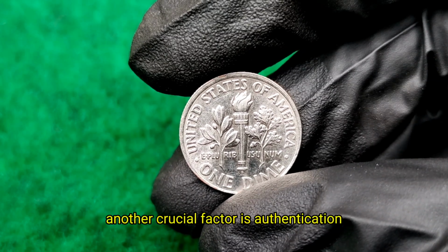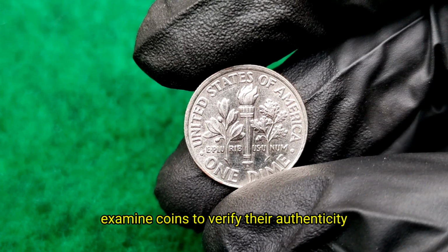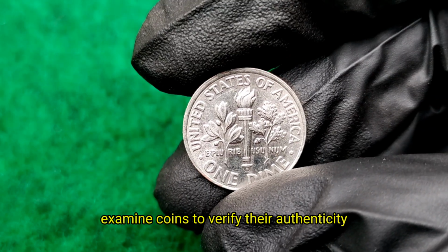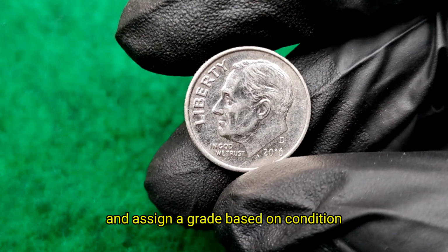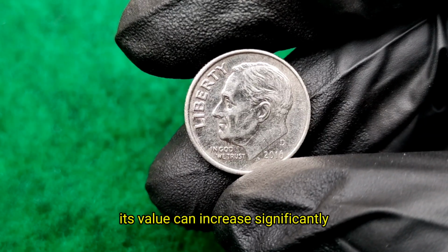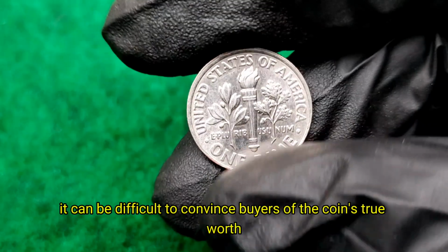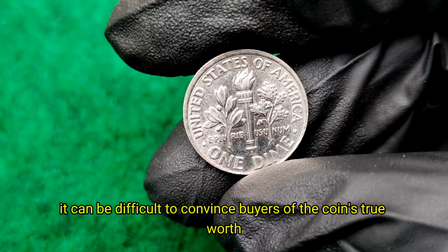Another crucial factor is authentication. Professional grading services examine coins to verify their authenticity and assign a grade based on condition. If a coin is officially certified as a rare error, its value can increase significantly. Without proper grading, it can be difficult to convince buyers of the coin's true worth.